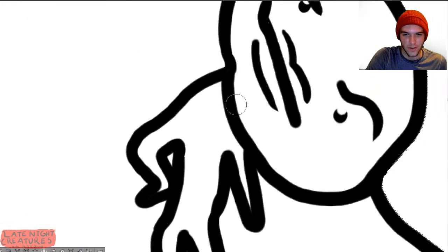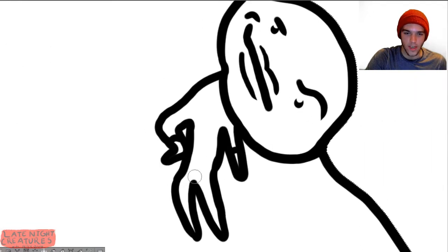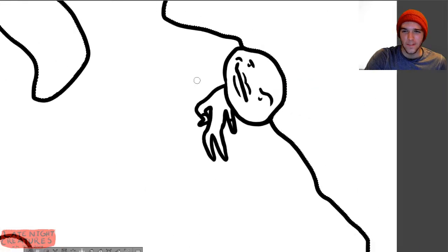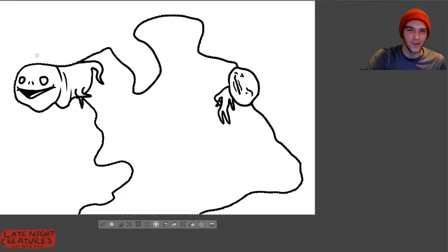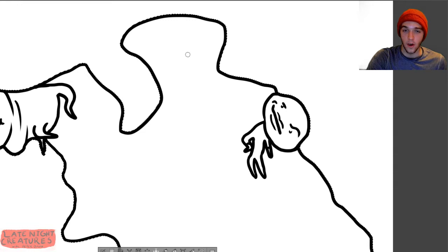Give him a shirt. Make sure this looks like a shirt. It's actually a one piece, so there's no separation. He just chills out. That's all he does. So we have our two, and what a pair they are. But we still have so much space to fill. So I think the next thing to do is move on to a bigger undertaking.